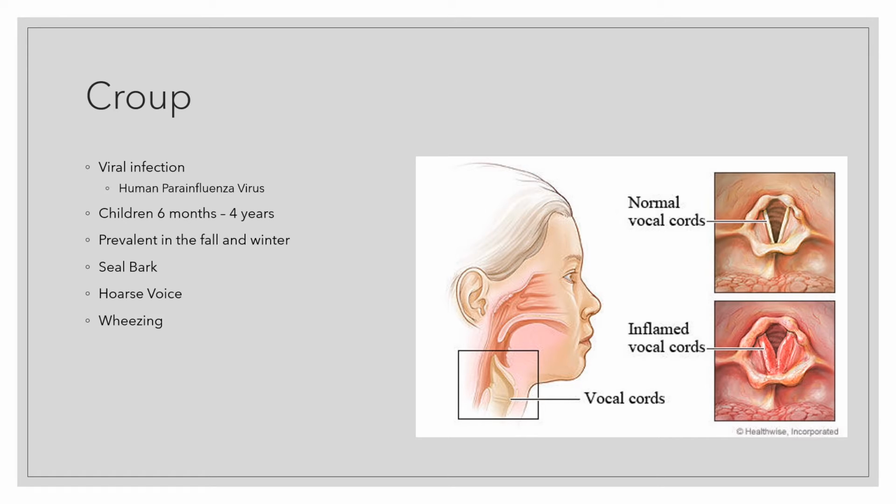So what's croup? These patients get this viral infection, again, a runny nose, maybe a little bit of a fever. They go to bed acting fairly normal. They get up in the middle of the night and scare the crap out of their parents because they go to the parents' room crying and they sound like they have a very hoarse voice. That cough that they maybe had earlier, or maybe it's new, sounds like a seal bark.